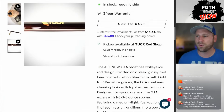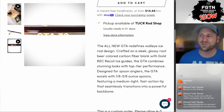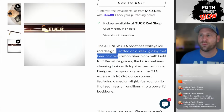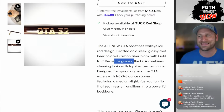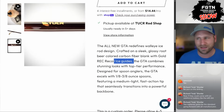Here's a video going through it as I talk. The all-new GTA redefines walleye ice rod design, crafted on a sleek, glossy, root beer-colored carbon fiber blank with gold REC recoil ice guides. My favorite guides on an ice rod on the market.